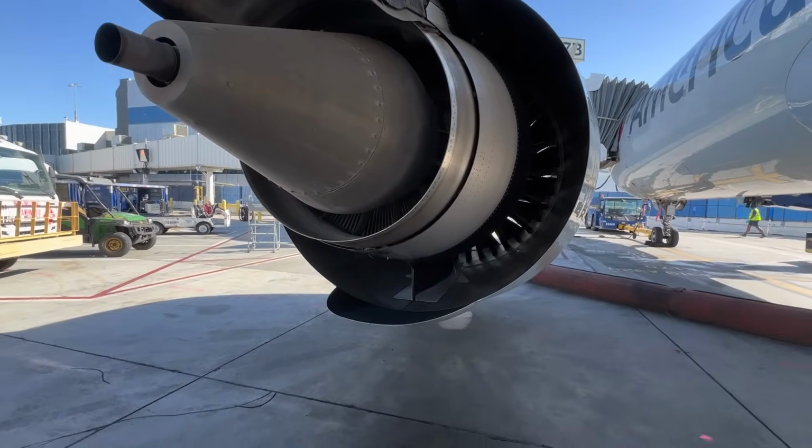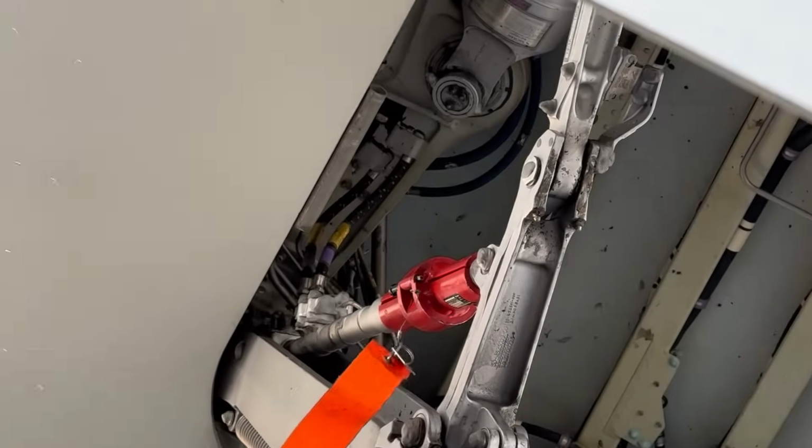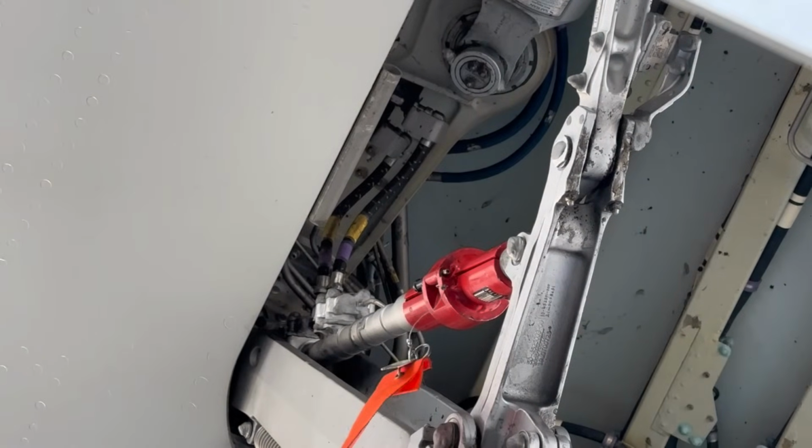Looks like we got a tire change. There you go. We pull the proper circuit breakers. We make sure the ground safety locks are installed. Everything is being performed per AMM, Aircraft Maintenance Manual.